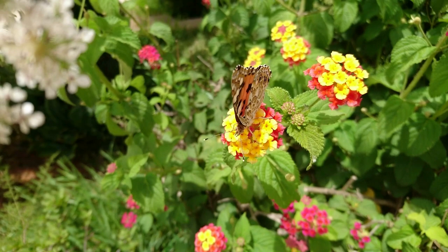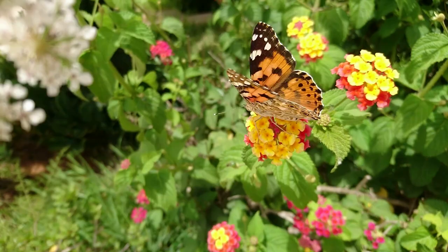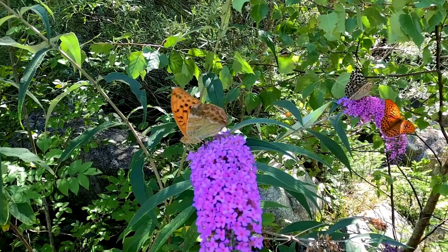When the sun comes out, butterflies appear. They are only interested in doing two things, eating and reproducing. Butterflies fly most between 9:30 a.m. and 12 noon in the morning, and between 2 p.m. and 3 p.m. in the afternoon.